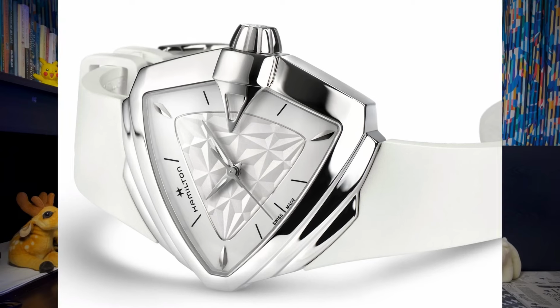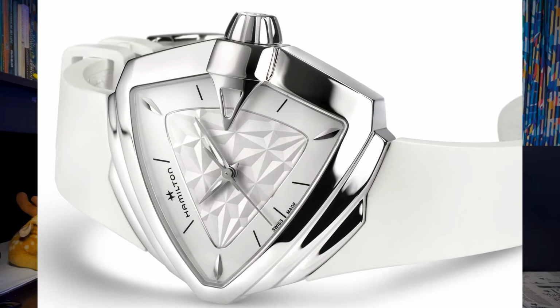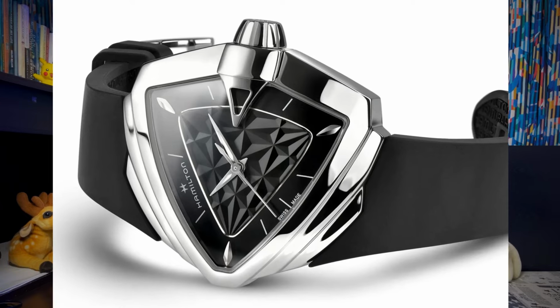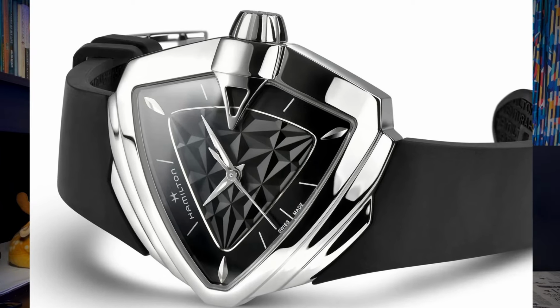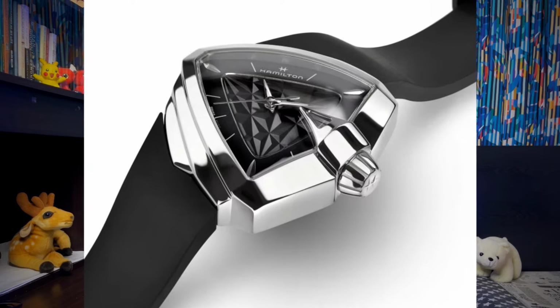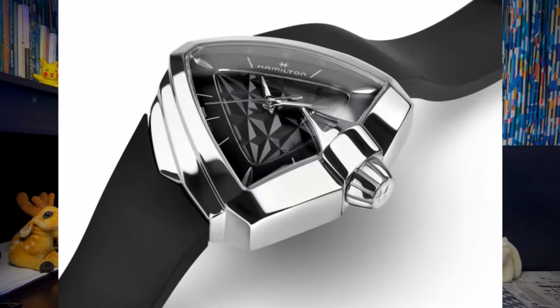And in 2022, they dropped the Optical Illusion Ventura S Quartz. Again, on what would have been the 87th birthday of Elvis Presley, they dropped this design, and I think you can clearly tell why it's called an optical illusion. Again, something which made the watch even more unique because already it is asymmetrical and triangular, but now they even added this aspect to its dial.